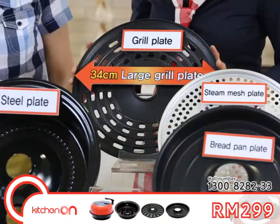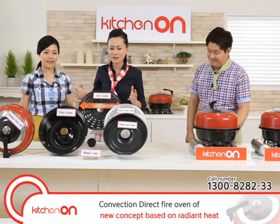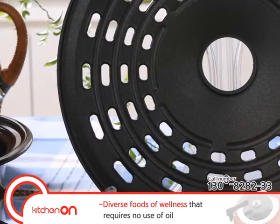Okay, we'll start with the grill plate. If you like to do barbecue, if you like to grill, whether it's chicken, kebab, or satay, this is the plate that you can use. And it's got a hole.